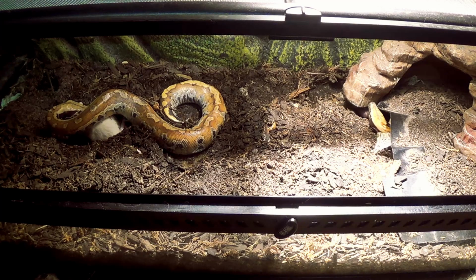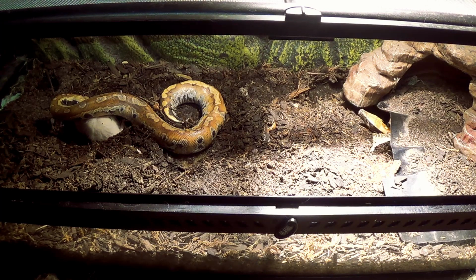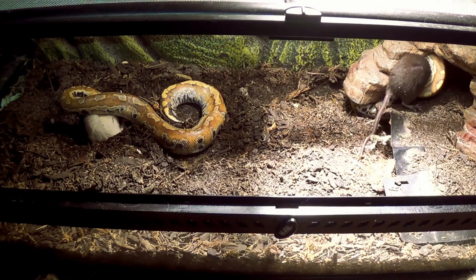Ah, there you go, Henry. There he is. There he is. Come on, dude. He says, which way did he go? Wow, he's right there. That rat was right next. If it had been a snake, it would have bit him. All kinds of pun intended. There we go. He's figuring it out. There we go. There it is.